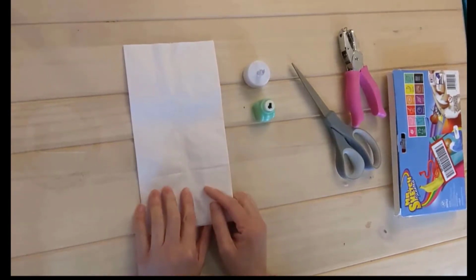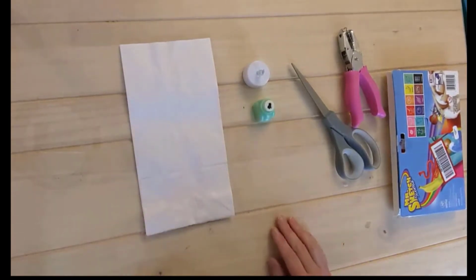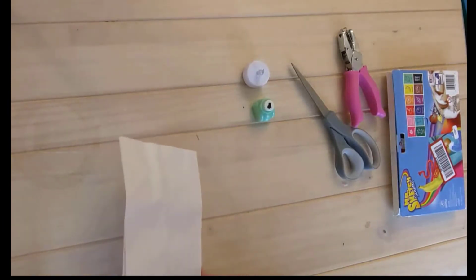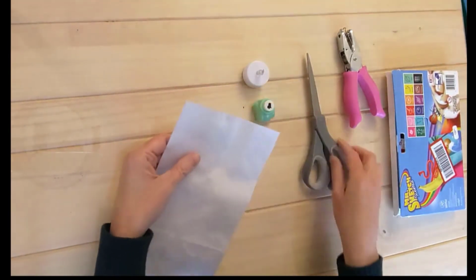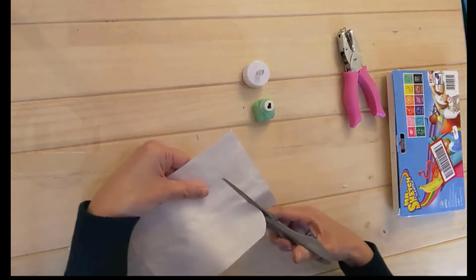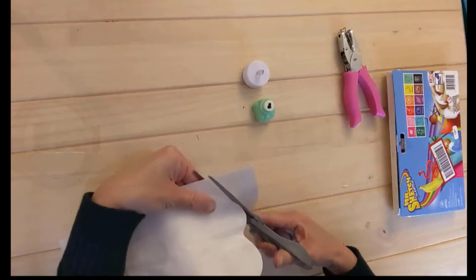You can cut into your bag. The more holes that you have in your bag, the more light's going to come through. So I am going to start by changing the top of my bag. I want to make this even because this bag has a funny little dip. So I'm going to make some little mounds like snow. And remember, there is no wrong way to do anything when you create.